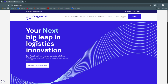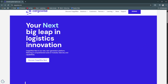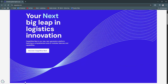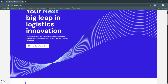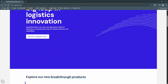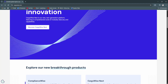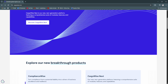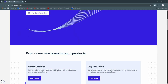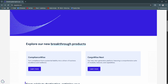So, for its key features and benefits, first is the comprehensive freight management. CargoWise provides end-to-end freight management from booking shipments to managing cargo movements. You can book, track, and update shipments in real time, ensuring that all parties involved in the shipment are kept in the loop. The platform allows you to create codes, manage inventory, and issue bills of lading all within the same interface.